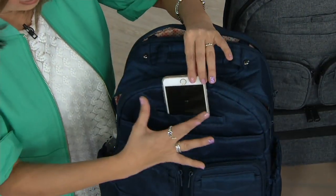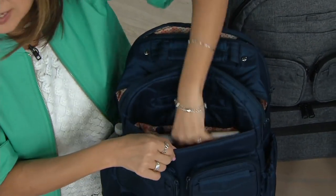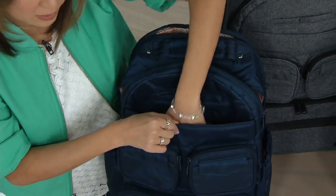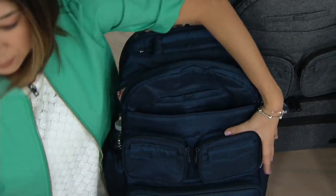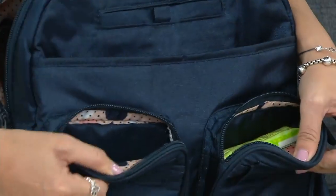Yes. So you have a dedicated pocket here for your phone. That's a signature pocket here. You can put your reading material. You put your iPad right in this pocket here. We are all about the triple compartment. So these are the twinning pockets in the front. This is going to be your little packing checklist.